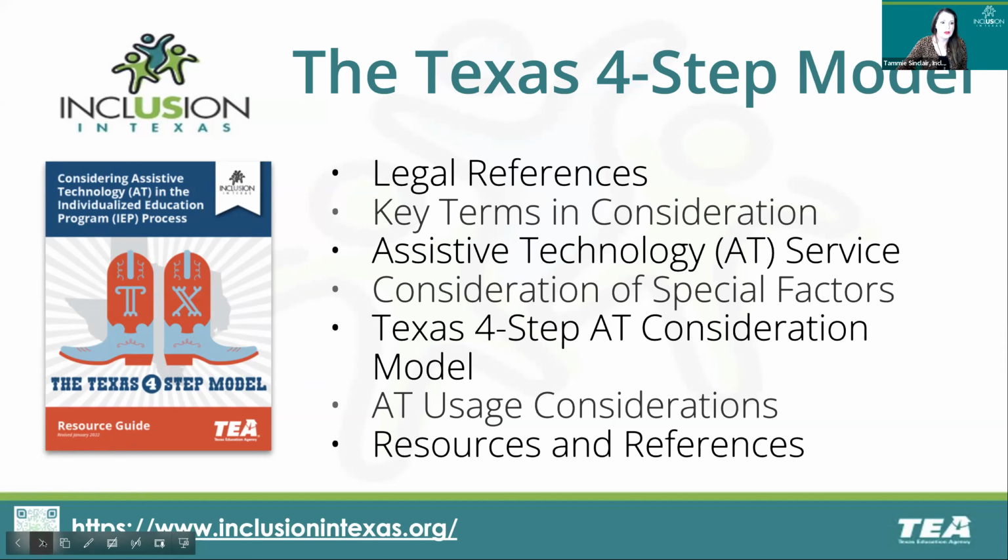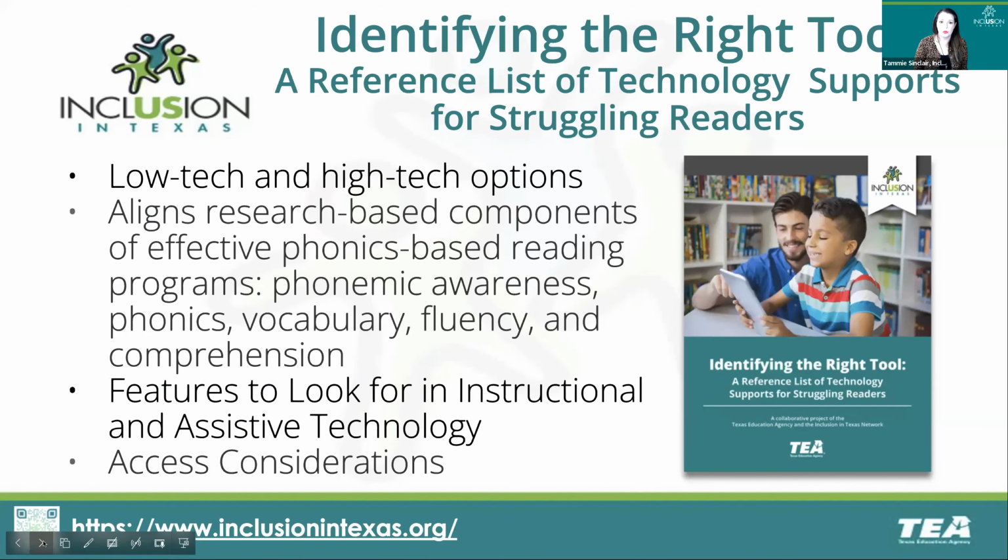The Texas 4-step model incorporates best practices in AT consideration as prescribed by the Quality Indicators for Assistive Technology, or QIAT. The next resource that we're going to look at is Identifying the Right Tool, a reference list of technology supports for struggling readers. This support addresses the process of determining appropriate low-tech and high-tech tools that will assist in acquiring and practicing specific skills needed when learning to read. This resource is not meant to be a comprehensive AT resource guide. It is a resource tool for professionals, students, and parents working with technology or assistive technology to help mitigate long-standing equity and accessibility gaps in line with the National Education Technology Plan, or NETP, and to support reading progress for all students. Reading aligns with the 5 research-based components of effective phonics-based reading programs: phonemic awareness, phonics, vocabulary, fluency, and comprehension.